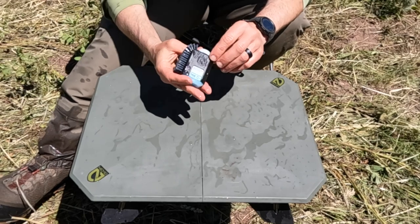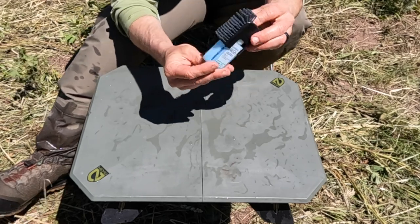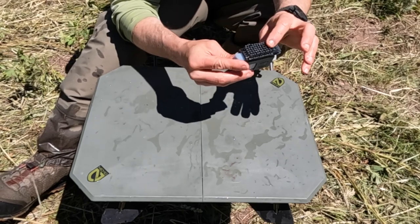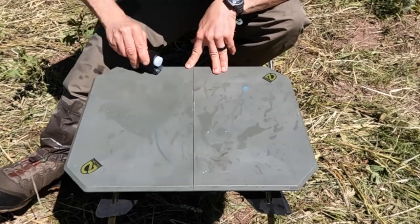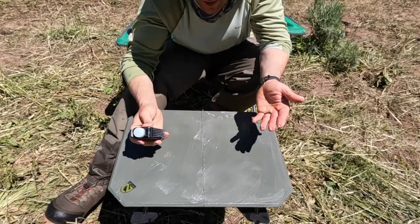So I want to get my buddy's table really clean with all that fish. I love this new Sea to Summit scrubber. It's got the Wilderness soap built right in, so it's environmentally friendly. It's got a little scrubber, a little scraper. Put a little bit on there. Nice. I'm going to rinse both those off in the river and I'm good to go.